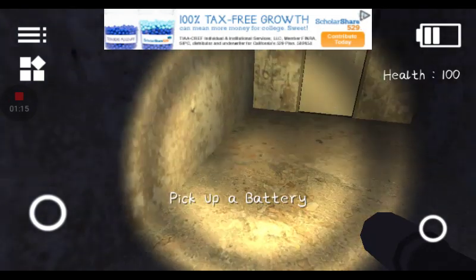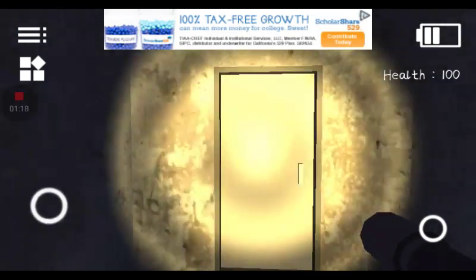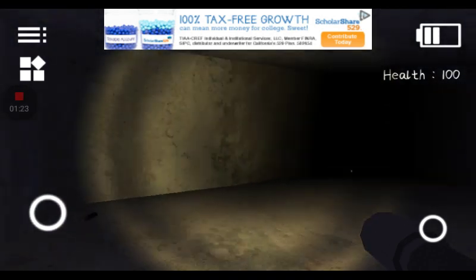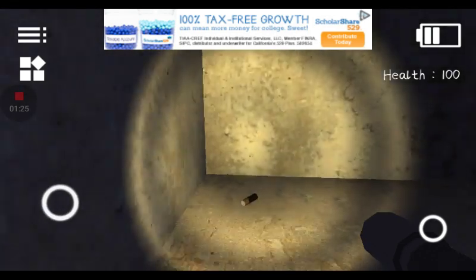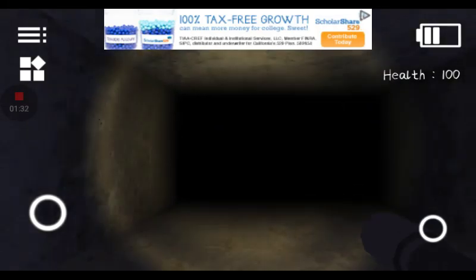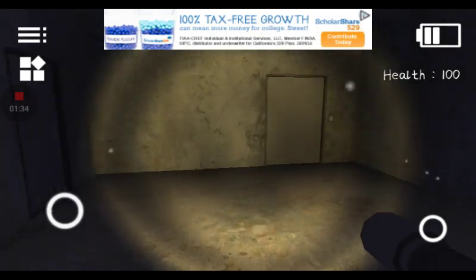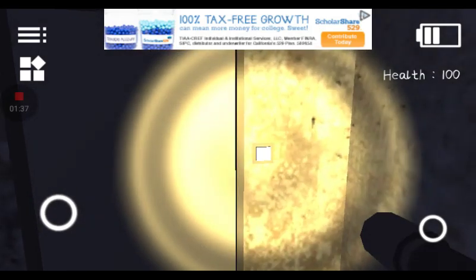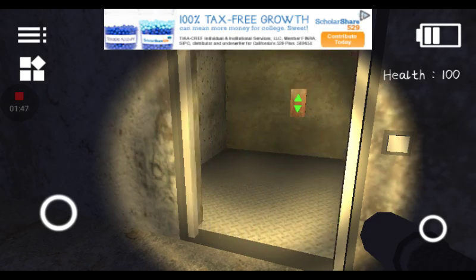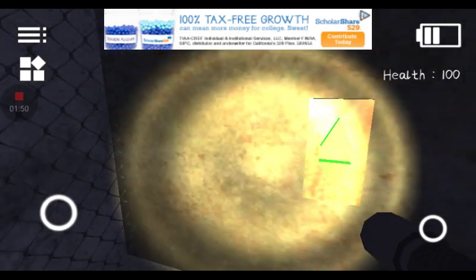Ooh, another battery. I wonder why they're leaving these on the floor. Another battery. Guess we might as well pick these up so the flashlight doesn't go out. Let's see. Ooh, the elevator. How about we go down? Last time we went up and then we fell through the floor. Alright, let's go in and go up.